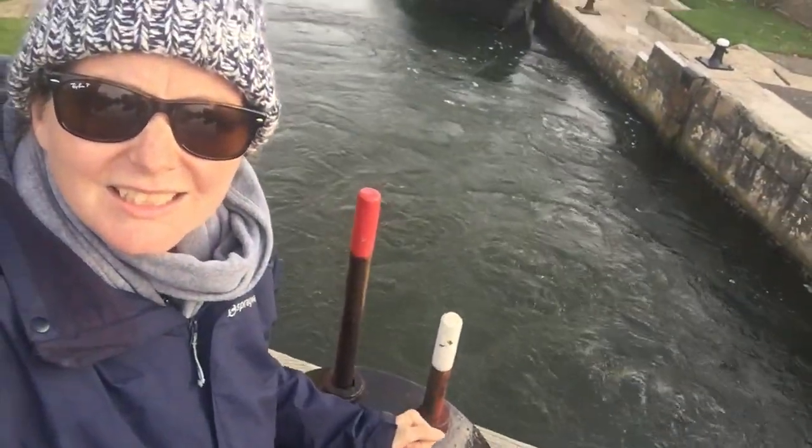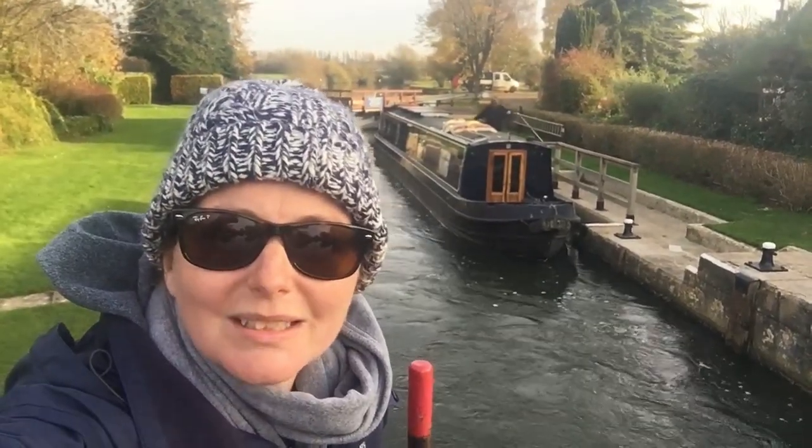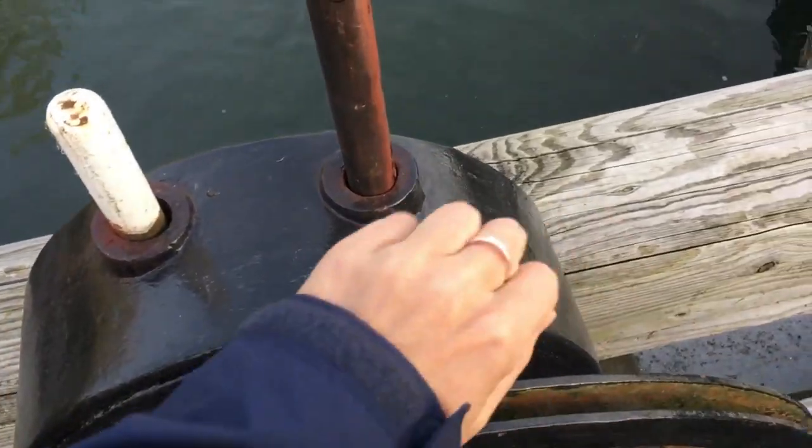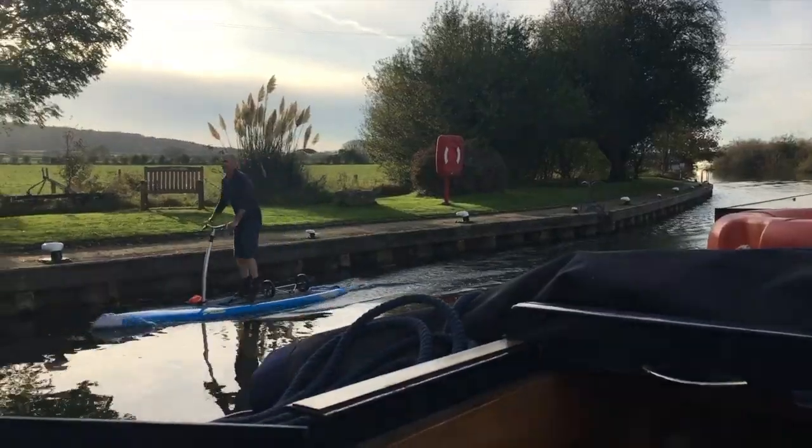We are at King's Lock, and we're back to the locks with the wheels, so no push buttons anymore. So that's King's Lock.